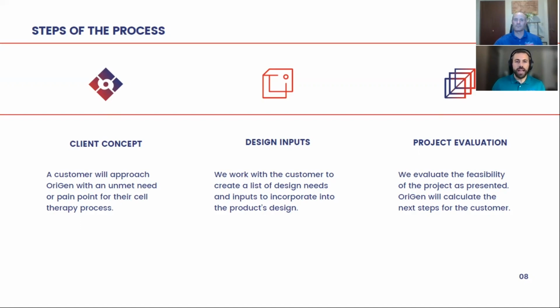Once the engineer has essentially a concept of a design, that is then evaluated internally for feasibility. So our OriGen development team gets together, we take a look and ensure that it fits within our current wheelhouse and that we can manufacture it and meet the customer needs. Once the project is greenlit, we will inform the customer of next steps.